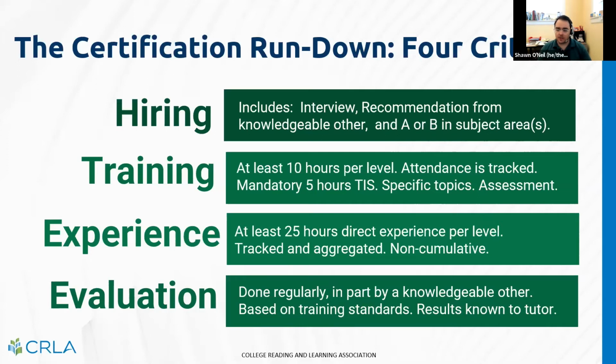Amy Cook, you asked the question, what about professional tutors? Yeah, so if they have equivalent experience, that could fulfill the A or B in the subject area, but we still encourage them to talk with a faculty member at your institution to get that faculty buy-in. So do you need a recommendation from every area that they tutor in? Yes. So if they're going to be tutoring in biology and chemistry, then we want recommendations from somebody who does biology and someone who does chemistry.